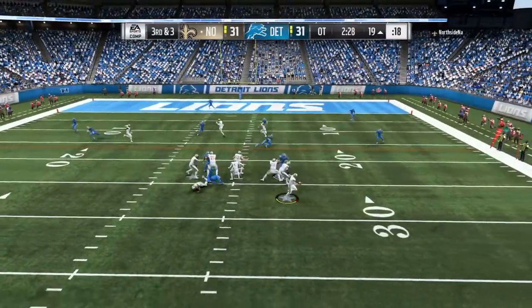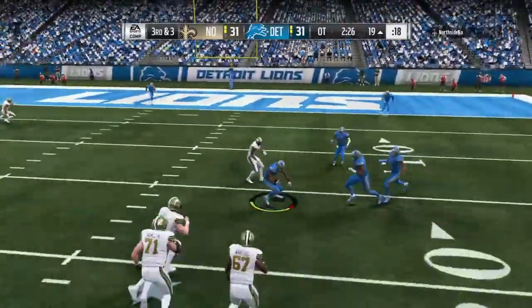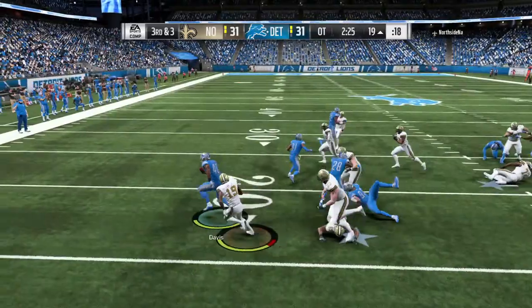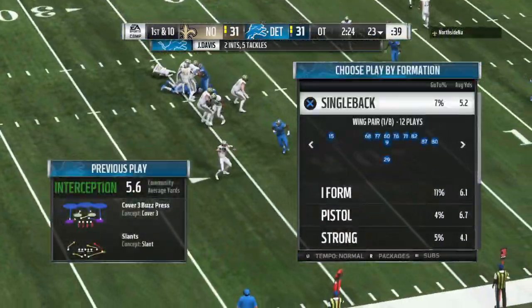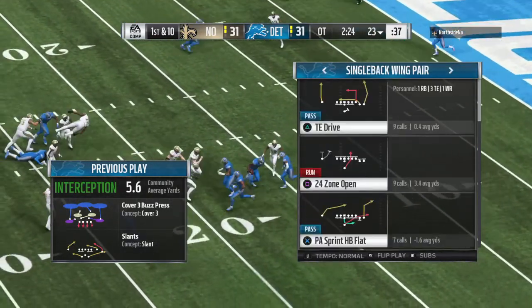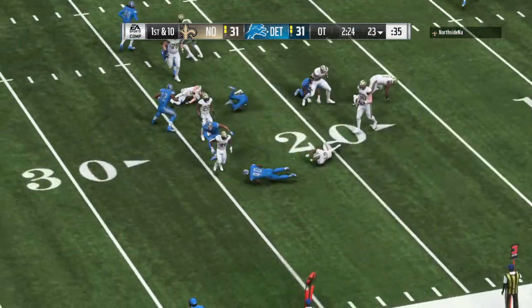Brees going to try and throw on 3rd down. Eluding the... Oh, and it's intercepted. Picked off by the linebacker, Jarrad Davis. And he's going to get this one to the 23-yard line. A costly mistake here in OT.